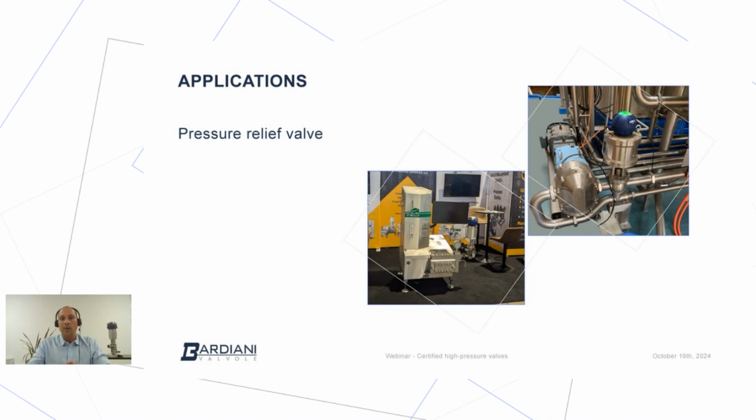So the first application, which is the most common, is to use a high pressure valve as a pressure relief. What does it mean? You see the right picture. There's a pump, which is able to generate a lot of pressure. I can use a high pressure valve in order to open at a particular set point, able to recirculate the product back into the pump, avoiding building up pressure or damaging other components downstream. You see on the left picture, there's a homogenizer. Homogenizers, by definition, sometimes create a peak of high pressure. So I can use again a high pressure valve to normalize the pressure coming out from the homogenizer.